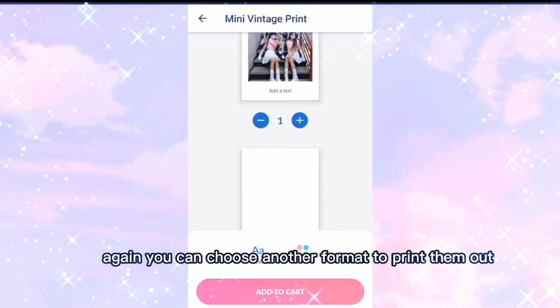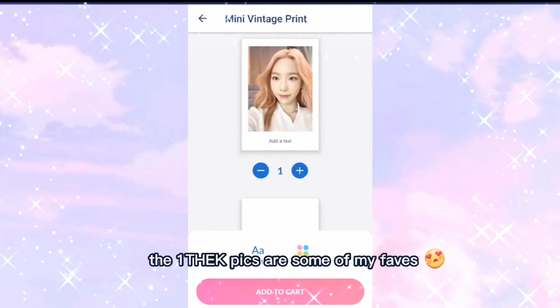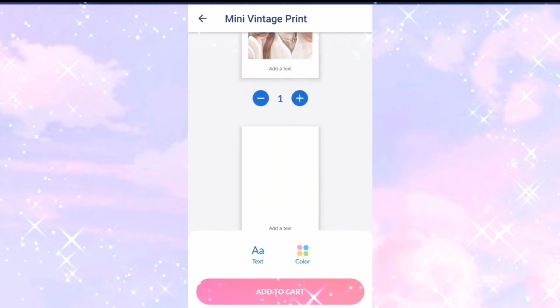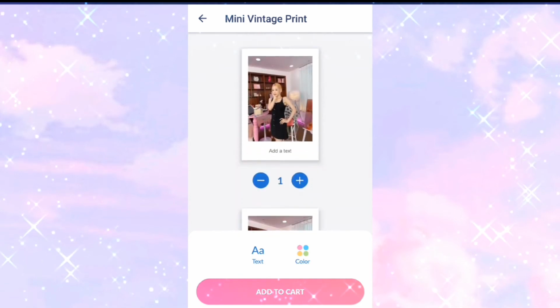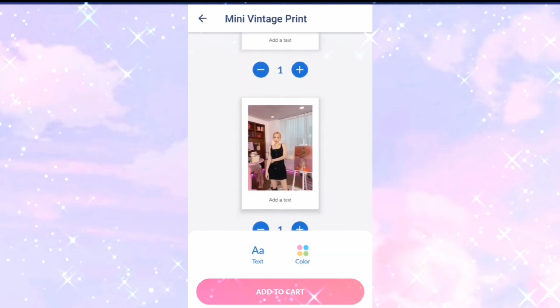Again, you can choose another format to print them out. These pics are some of my faves. I even picked out the Vlive ones.